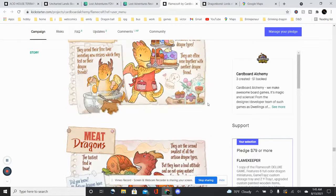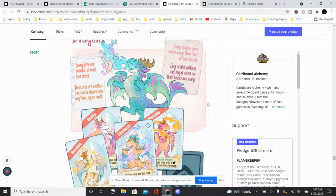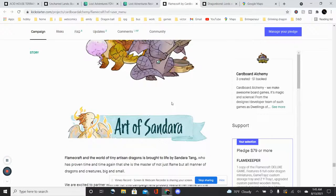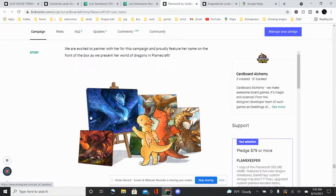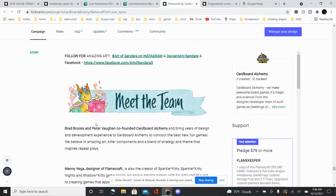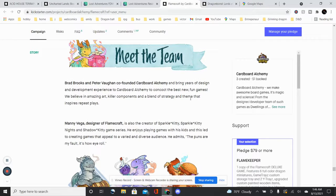And then she kind of talks about the little dragons at the very bottom. It's a very interesting Kickstarter, super cute. They really get into it. I love this art. It's just adorable. It's very different from normal dragons. This is Sundara's other works right here. If you're interested in that, again, you can follow her on Instagram, DeviantArt, and all that other good stuff like Facebook and whatnot. And they kind of talk about Cardboard Academy and of course their little game here.